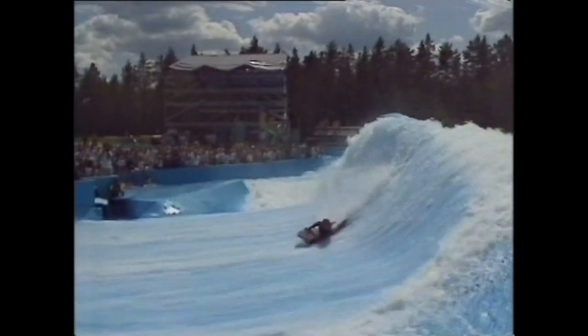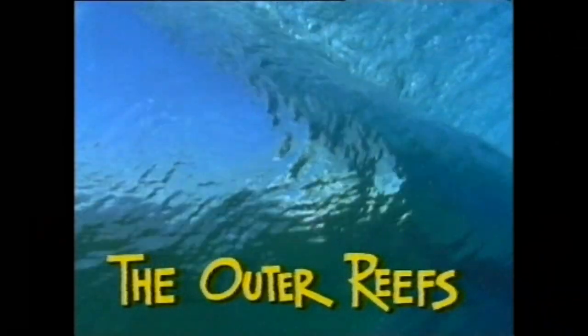But far from the world of water parks, the challenge of the ocean reigns supreme. The hardcore are pioneering the outer reefs, miles from the north shore of Oahu.